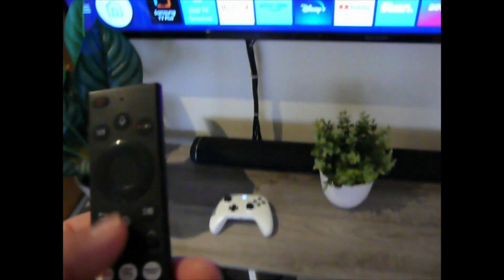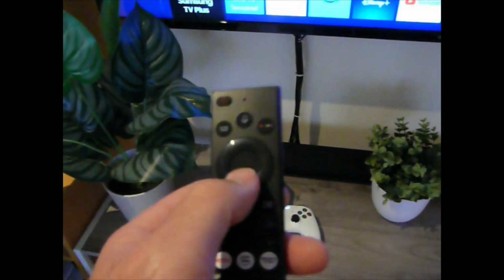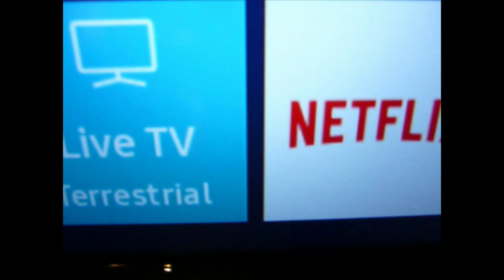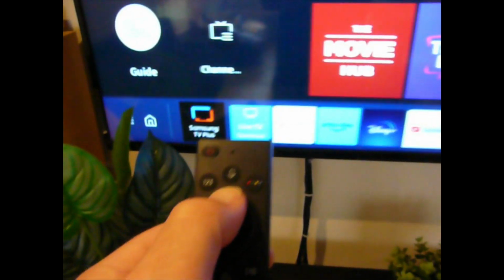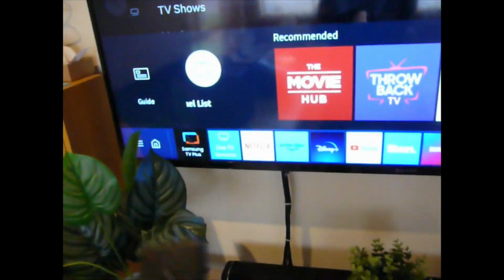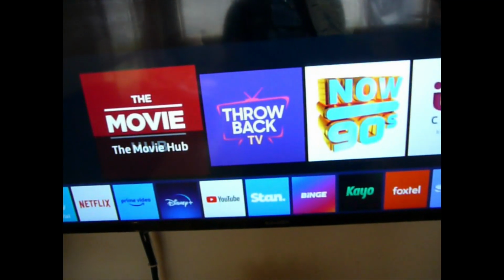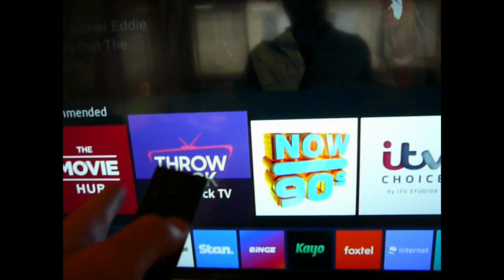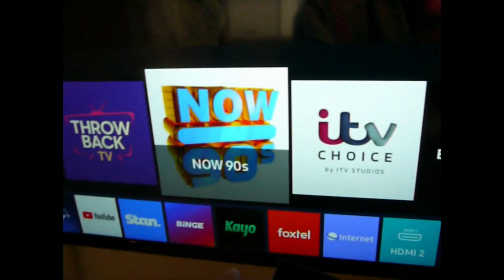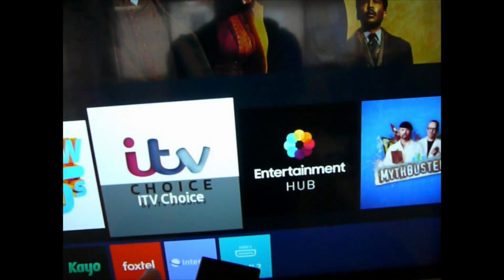I like to just get used to using the home button. Press the home button and then scroll along. So what you'll notice here is when you go to Samsung TV, which is that one there, you can then scroll up, select from preloaded Samsung channels. There's the movie hub, so there's various movies you can select from, which is like a poor version of Netflix. Similar sort of thing, you've got old TV shows, you've got 90s now, so stuff from the 90s music-wise. I'm not too familiar with that one.